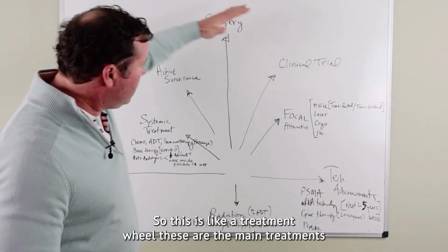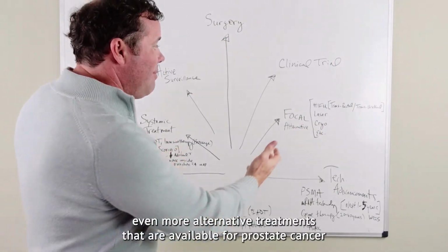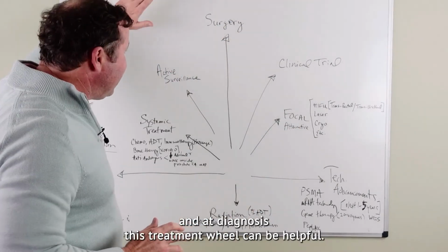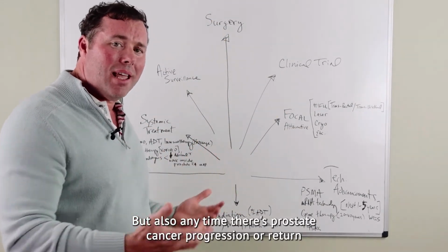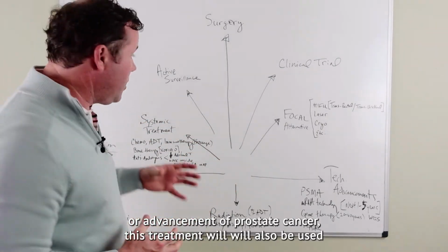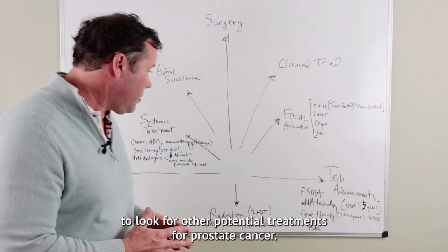So this is like a treatment wheel. These are the main treatments for prostate cancer. There are more treatments that are out there, even more alternative treatments that are available for prostate cancer. And at diagnosis, this treatment wheel can be helpful, but also anytime there's prostate cancer progression or return or advancement of prostate cancer, this treatment wheel will also be used to look for other potential treatments for prostate cancer.